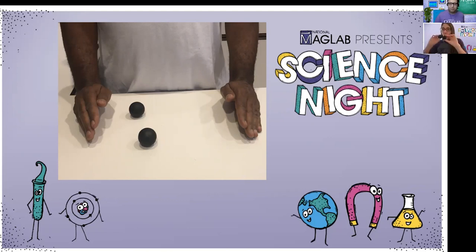So even though they look very similar, and I'll bring them really close to you guys, on first sight, if you put them down, I cannot see a difference between them. They look very similar. And even though they look so similar, they have very different properties.